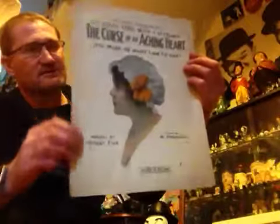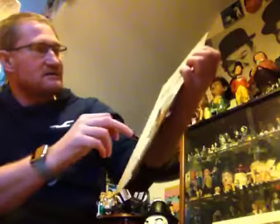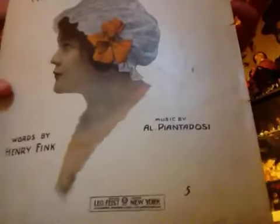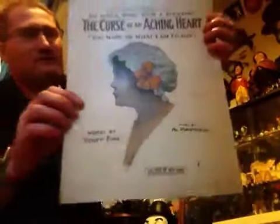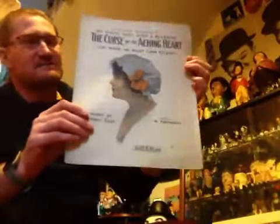This is another music sheet I have. Really lovely original old music sheet. And this is called The Curse of an Aching Heart. You Made Me What I Am Today. And this is words by Henry Fink. And the music by, I can't pronounce the name on that, but you could easily look it up online and look up more about the creators of this particular song. But so this is basically first published in New York. So that was the publishers then back in 1913. So this is a really nice old music sheet from the times.